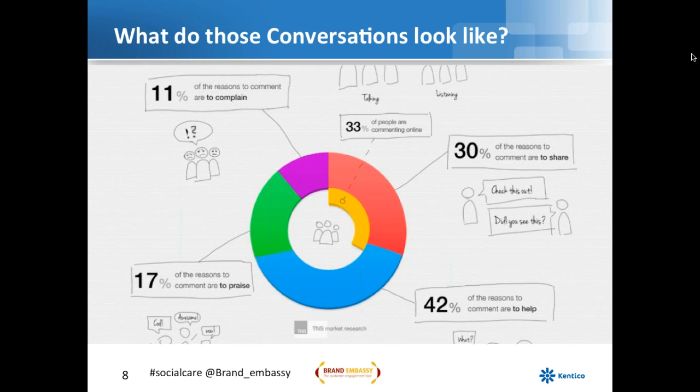Well, when people are talking to companies about brands and products, just a great quick breakdown. So 11% of these people are using it to complain. It's a very small number, and it's not actually the majority of the conversations about your brand that are there. The people aren't really using it to complain as much as they're using it to praise your brand, to share your content. When you're publishing your content, you rely on your customers on social media to extend your message and amplify your message. But the real thing is that 42% of people are not there to praise or complain or share. They're just asking for help.